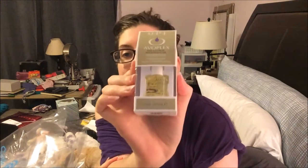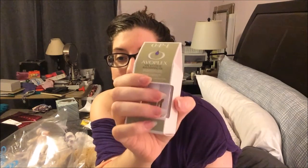The next thing I got is Avoplex Nail and Cuticle Replenishing Oil. I haven't used this in ages. I haven't actually used this since I was in the salon, but I remember it worked really well. And there's a lot of stuff we do with our nails, like even just using nail polish remover. It is very dehydrating to your nails and cuticle area, so I really wanted to get something that I could use on them on the daily, especially with pushing your cuticles back and all that kind of stuff.